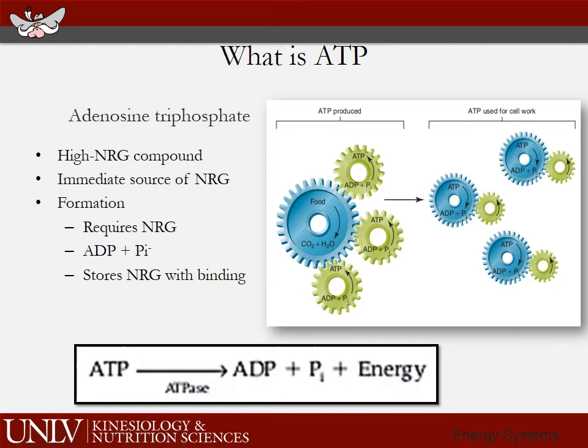So now I want to switch gears a little bit and finish talking about the substrates for a while and begin to talk about the energy pathways and how we create energy from those substrates. But first we need to talk about adenosine triphosphate, ATP. It's a high energy compound. It's considered the immediate source of energy and actually the only source of energy within the system that we use to create motion and create that mechanical work.